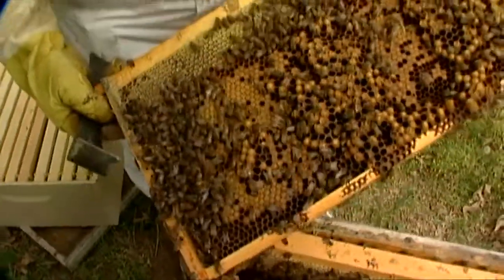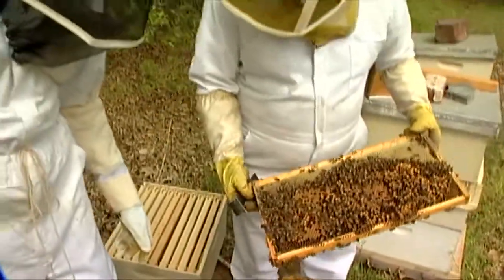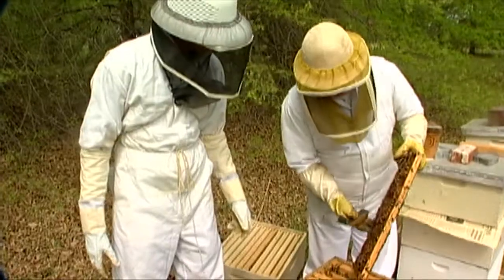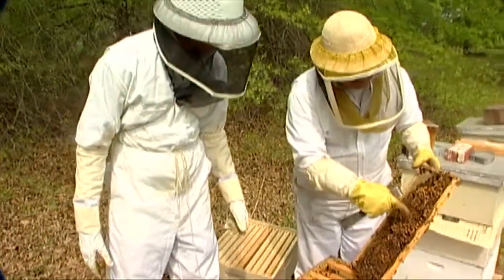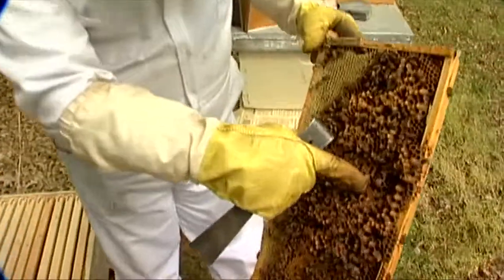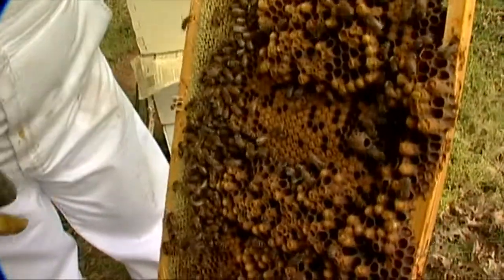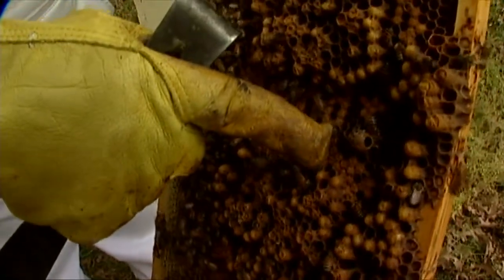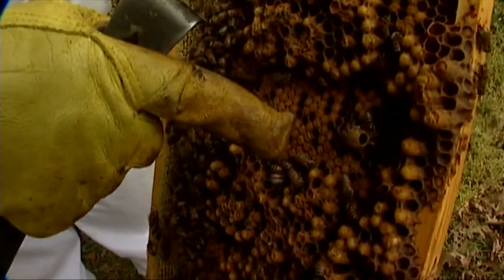So it's this particular hive, obviously the queen started laying a lot of drones. And here's something else that's really interesting that a lot of people need to see: a queen cup. This type of cup right here, where it's positioned on this frame, lets me know that this hive wants to put a new queen in it. It wants a new queen, which is why I've got this hive scheduled for a new queen.